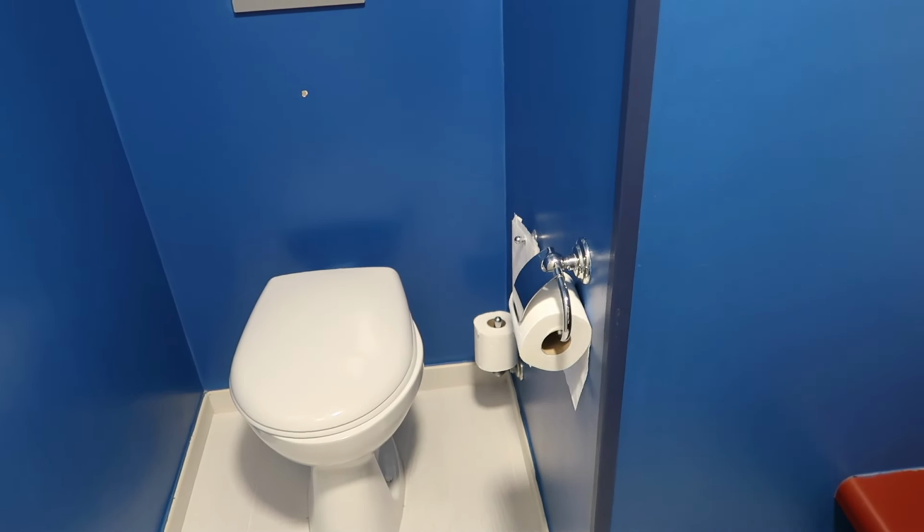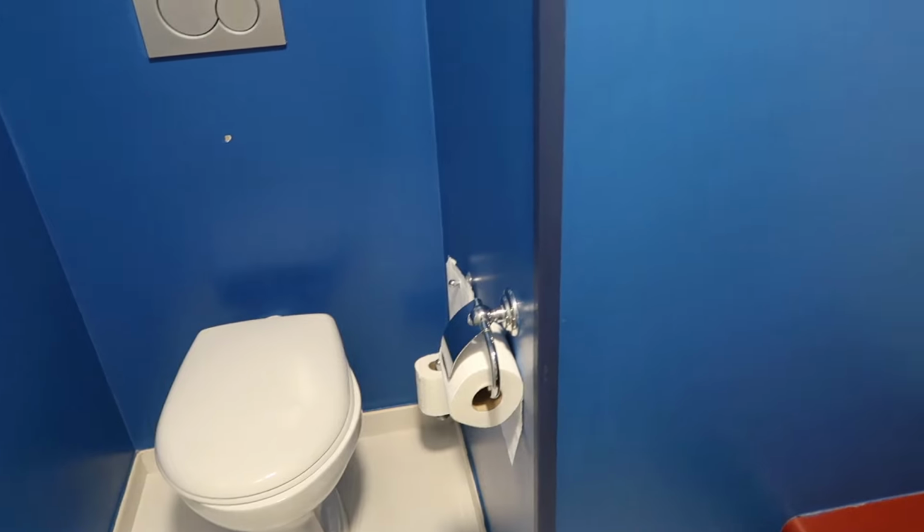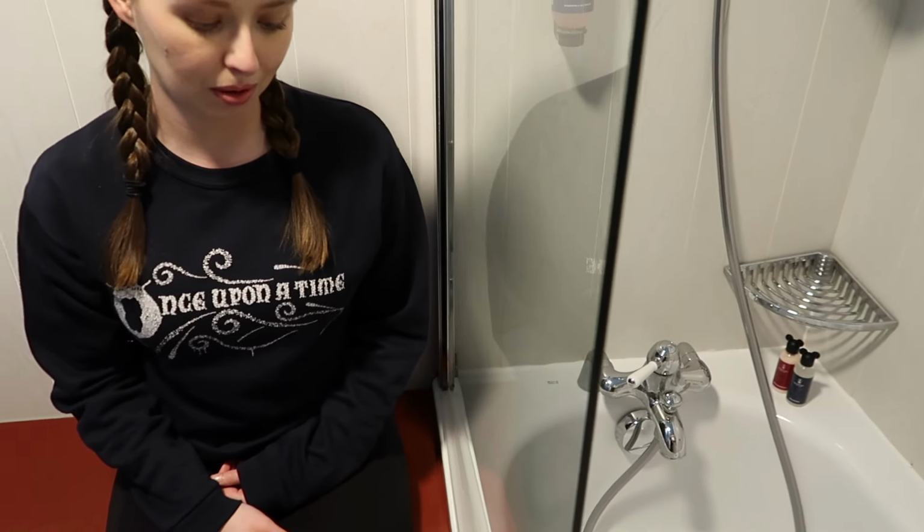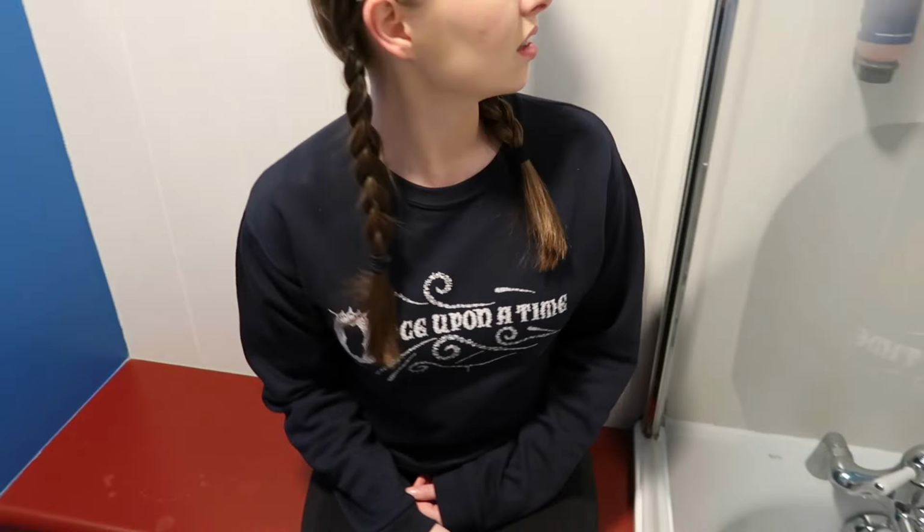Gosh. Oh no. We're fine. I just almost took out the shower. So this swings. I don't know that it's supposed to, though. I don't think it's supposed to.